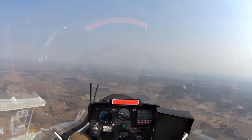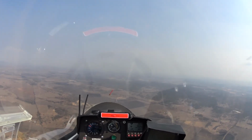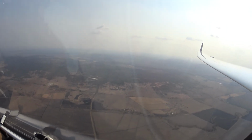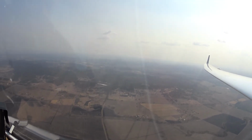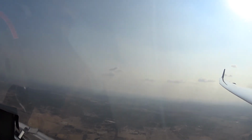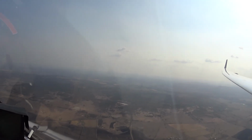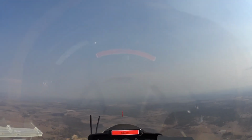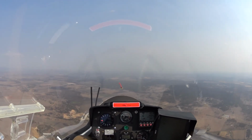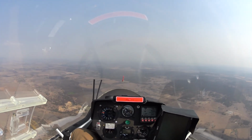So I've got glide back to the airfield, which is straight ahead, 16 kilometers away, and there's the view out west. So the haze has cleared up a little bit, but there's a lot of high cirrus, which I think is blocking out any decent thermals at this time of day on the ground now. So, because I haven't hit much in this glide.